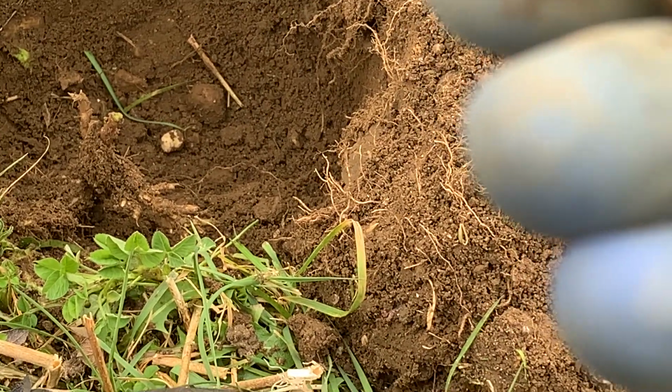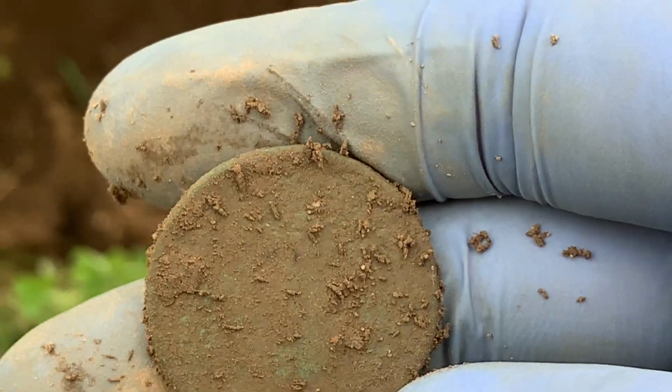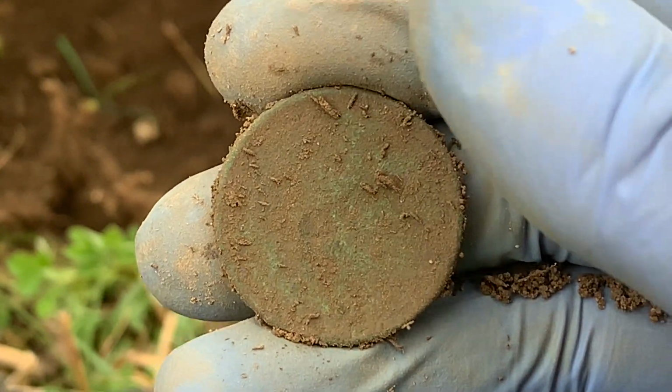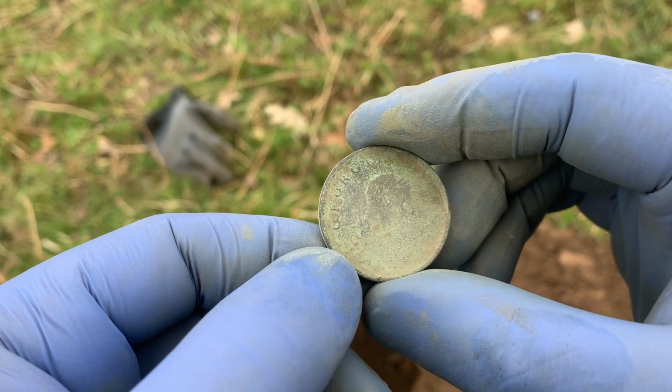Okay, hard to see right now. Looks penny or half penny size. Let's just give it a clean. I shall be back in a second. Yeah, I'm pleased with that. Hard to say. I'd give it a light clean.